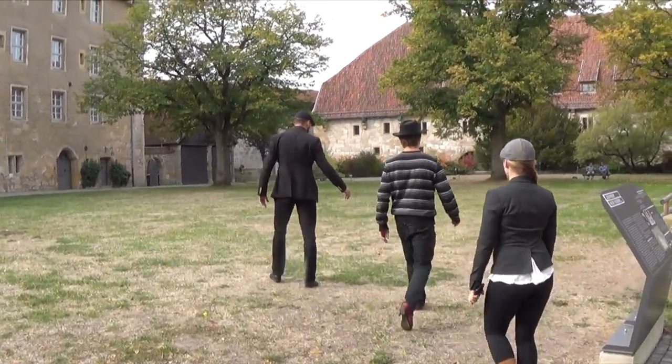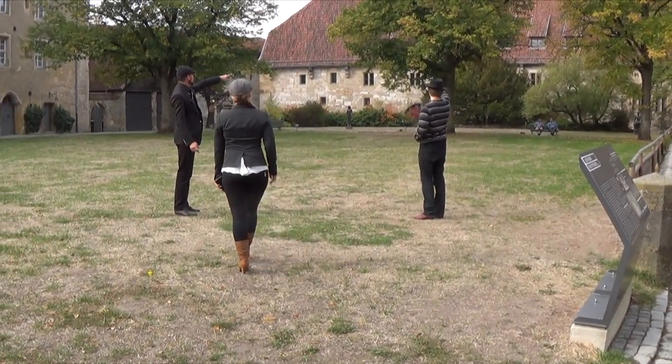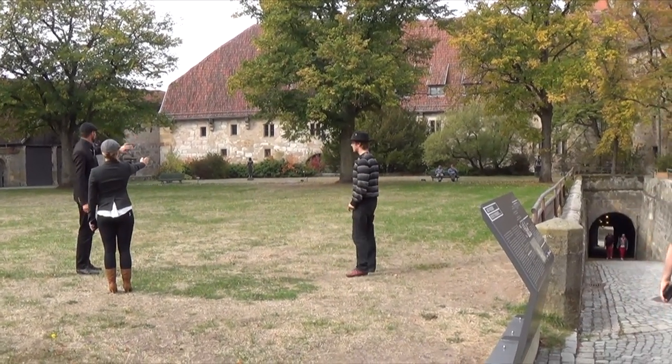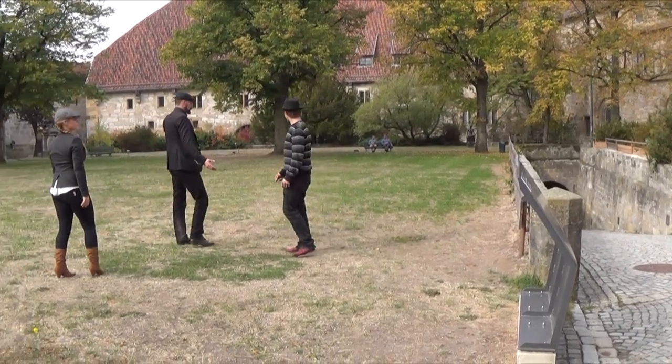Alright, so here in the main courtyard, Arne was explaining how he and a few others had jousted in this small area, which is pretty impressive considering how small it was. So not much room to ride, but they did a couple passes and fought on foot.